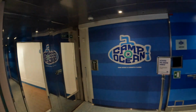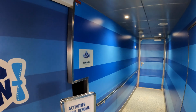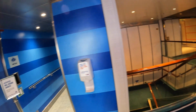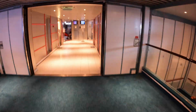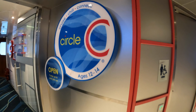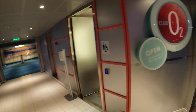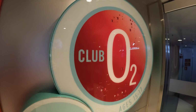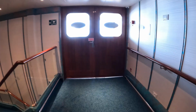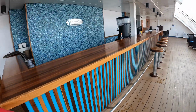Now as we move up to deck 12, sun deck, we got Camp Ocean. This is where you're going to drop off your little ones, and then maybe you got some slightly older kids, which right next door we got the Circle C, ages 12 to 14, and we also have the Club O2, which is ages 15 to 17. So there's plenty of places here to drop off your kids, and then as you drop them off, you walk right out these doors to the Serenity deck.